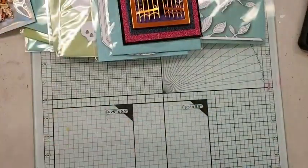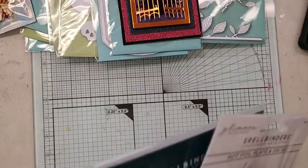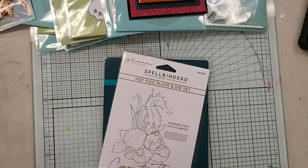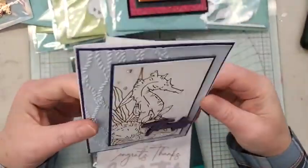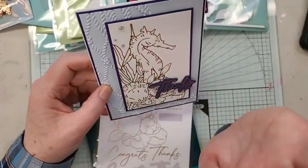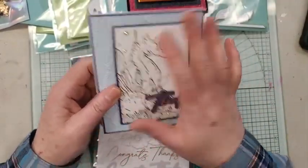Good golly. Okay, now the next thing I want to show you guys is we got a few new things from Spellbinders. Now, while these are not new, these ones here, I did want to show you because this was one of the cards I did in a virtual trade show a while ago. This was my very first perfect glimmer.